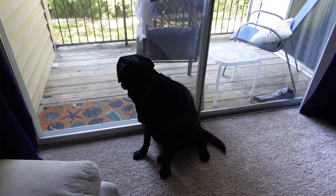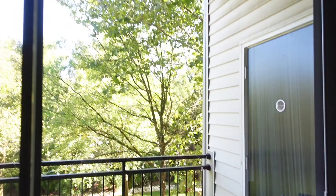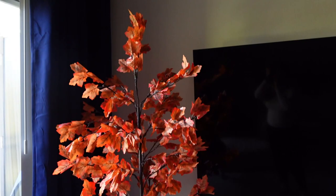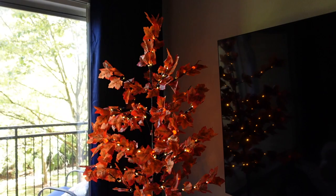So on the balcony, I hung these, they're like skeleton skull things. That one fell. It was hanging up. Bear, you're so cute. And then we have this tree that lights up. These are the remotes. It lights up and it is all sparkly. Bear, you're so nosy.